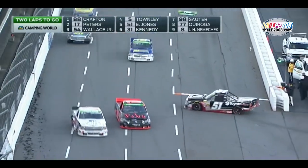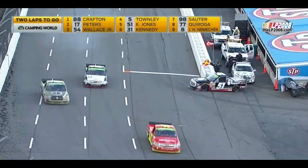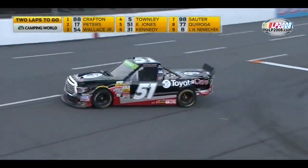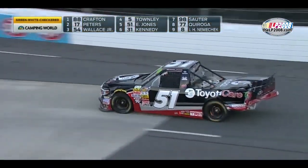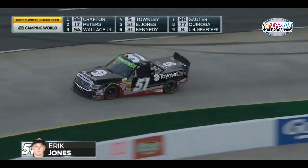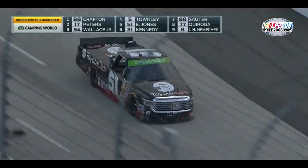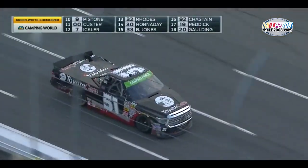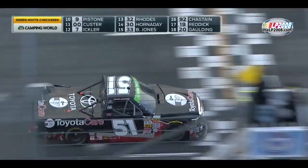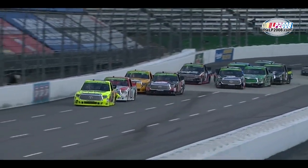Up the racetrack goes the field, and the caution's going to come out before they get the white. We'll try it again. Tough break for Eric Jones. That was a hard hit into the inside while running in the top 5 on that restart, and he got crashed. It looked like Johnny Sauter kind of hooked him in the left rear quarter. Maybe Eric came down on Johnny, but that's the truck that I saw that helped that 51 around. Take another look. Oh, they just got together.